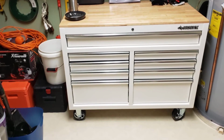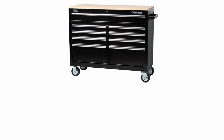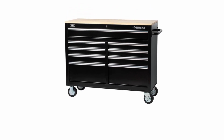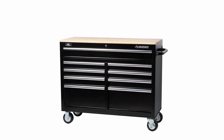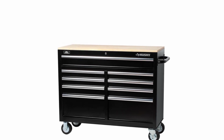The Husky rolling cart is made from high-quality powder-coated steel that is rust and corrosion-resistant, and it comes with heavy-duty swivel caster wheels for easy rolling. The unit measures 39 inches tall by 46 inches wide by 24.5 inches deep.